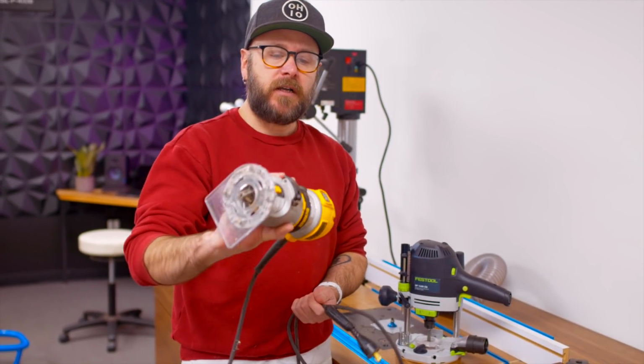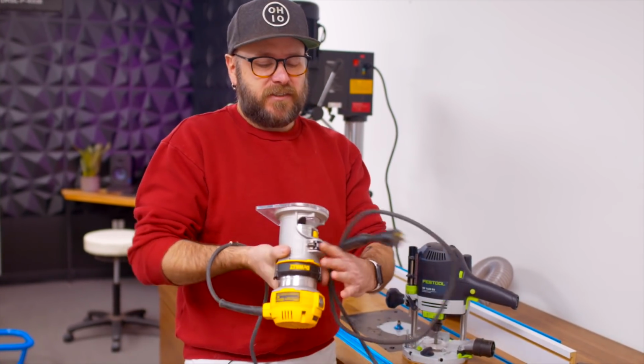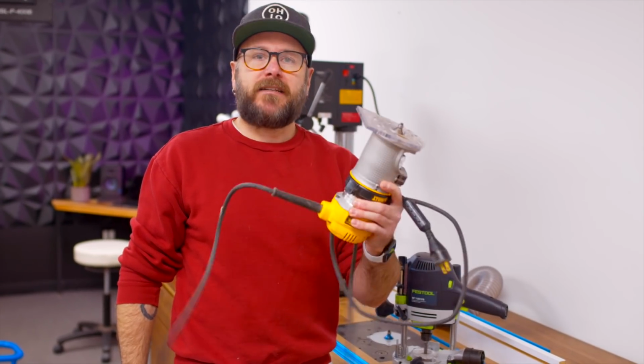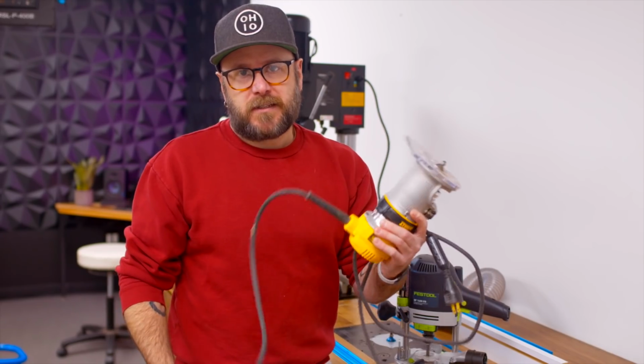with a palm router. The router is my least favorite tool to use in the shop. It's just scary. It's just this bit spinning at 2,000 miles per hour, just waiting to tear your hands apart. So be careful. That's all I got to say.